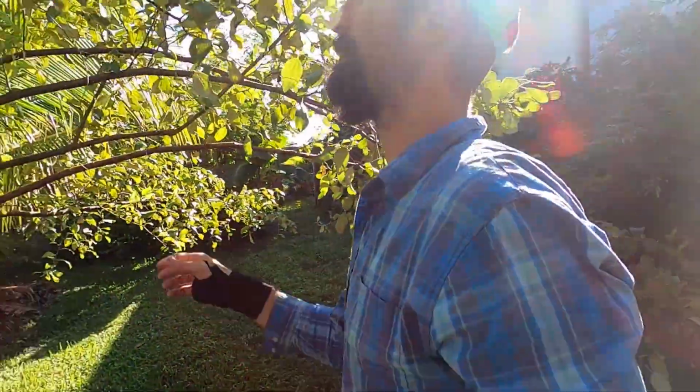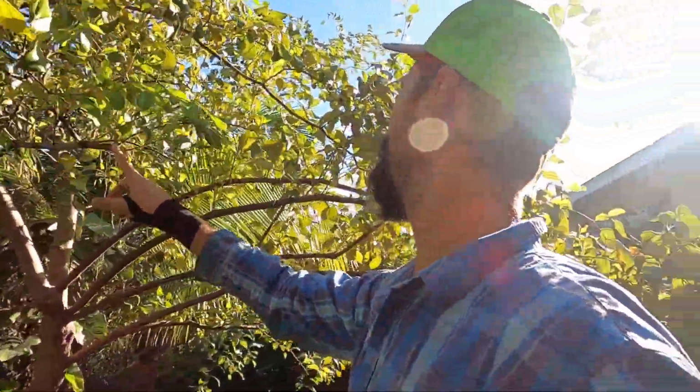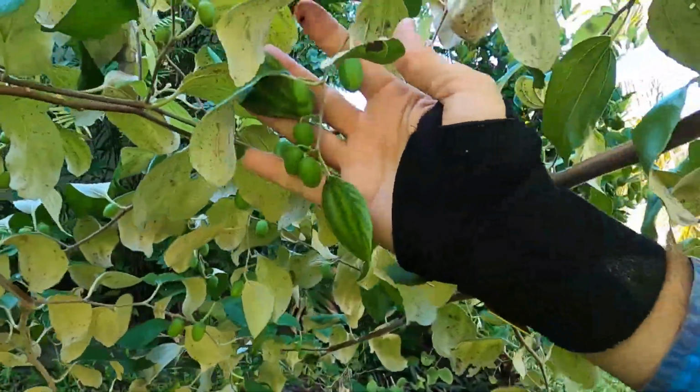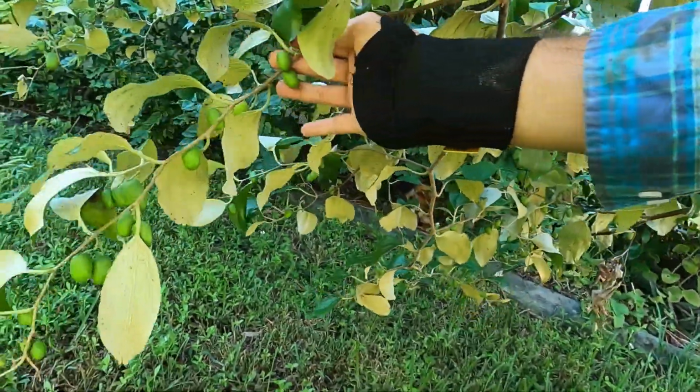This tree is called an Indian Jujube, and it's fruiting heavily right now. That's why you see it. I should have pruned it already, but it's fruiting, so I'm leaving it alone until it's done. Here's an early fruit that something got into, but if you look, there's just tons and tons of fruit on this.